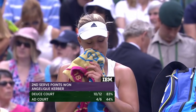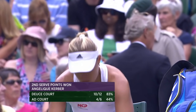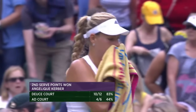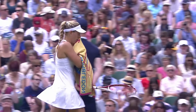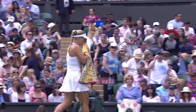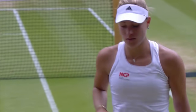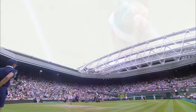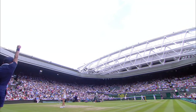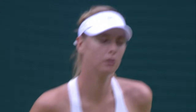Here are those great numbers we've seen from Kerber. That's going to be a huge stat if she can continue to win as many points on that second serve. It'll be awfully tough for Sharapova to win this. What was the stat you were talking about, Sharapova not coming from a set down to win a match here for 10 years? It's been 10 years, supposedly. I am trying to triple check that right now, but last time she came back was 10 years ago here.